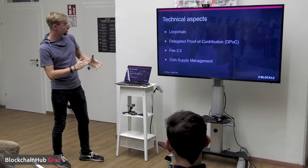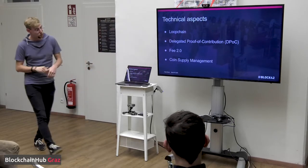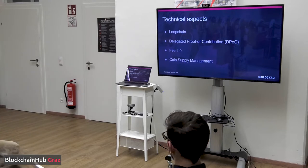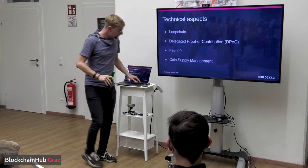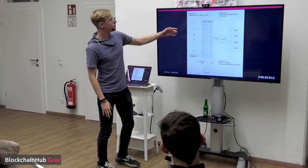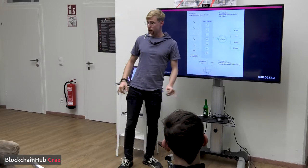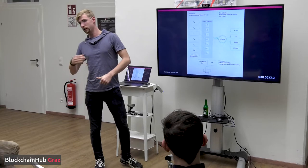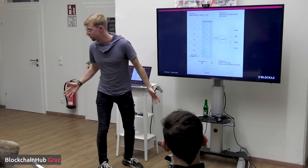And the last part, I didn't have the right word for it, I call it coin supply management. In ICON, it's also very interesting because the idea behind is this. We have a very complicated chart, but you only have to look here and here. Here we generate the blocks, and by generating blocks, of course, the block producers get, or there are transaction fees, yes?